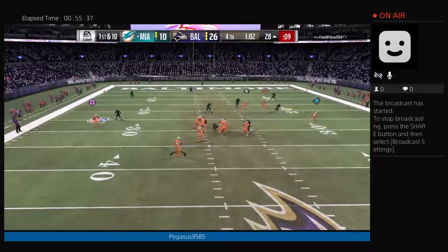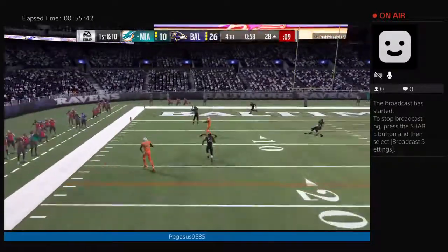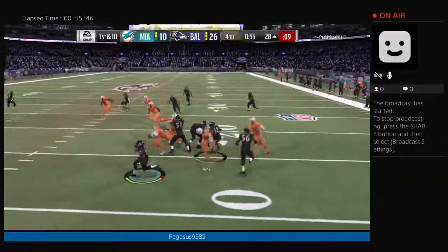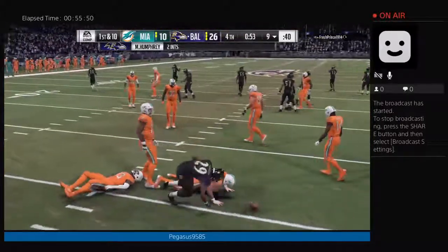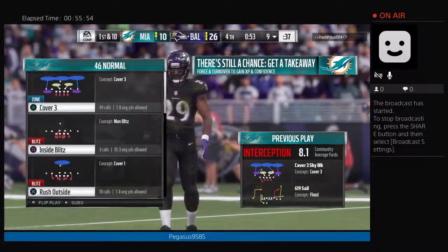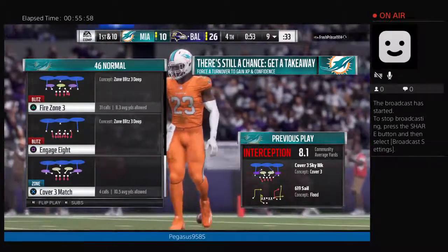From the shotgun, Cutler. Forced out to his left. And this is intercepted, and that should do it. It's the rookie from Alabama, Marlon Humphrey. And not much on the return there. He'll take it only up to the 9-yard line. Just a little bit of a rough stretch. 6 interceptions now in these last 2 weeks combined.